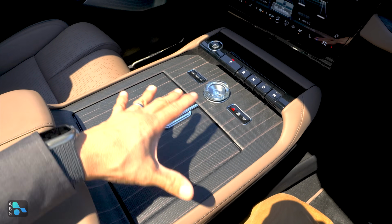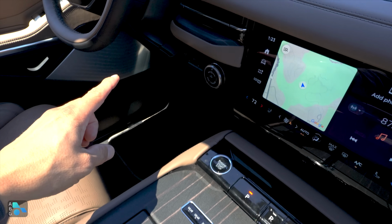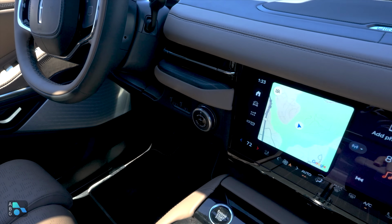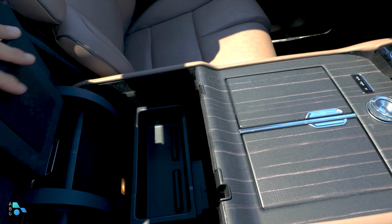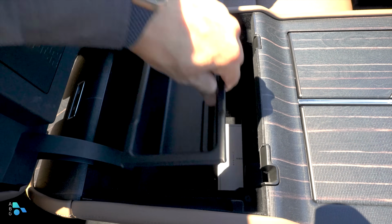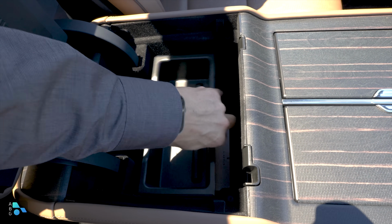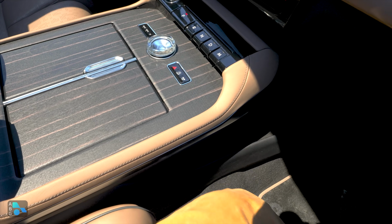This model has wood trim on the dashboard and lots of wood trim going on here in the center console. Same general design going on here, but I really like the touch of this wood trim. The trailer backup controls over there, as well as the trailer brake controller, that's all happening on that side. The dual split armrest here, that's definitely a classic design that we've seen in other Lincolns before. Lots and lots of storage going on in here. So two USB-C charge ports in there, lots of additional storage, and even additional storage right there under that center console.